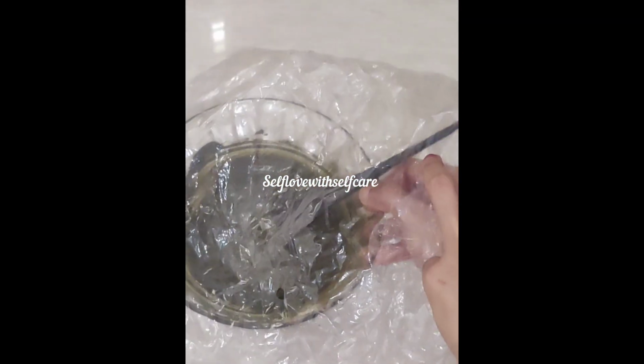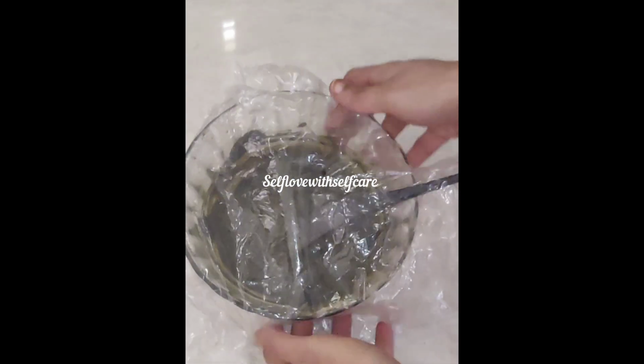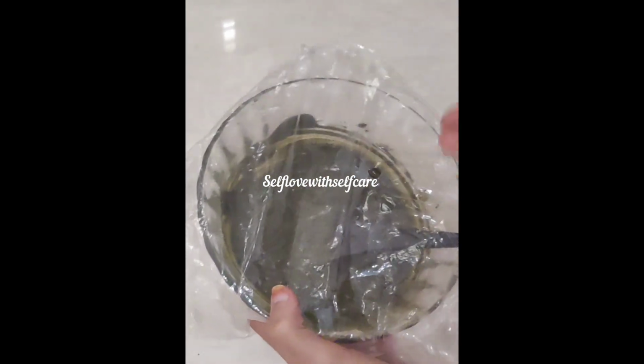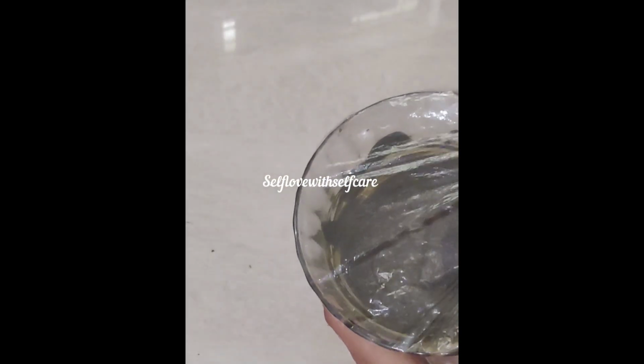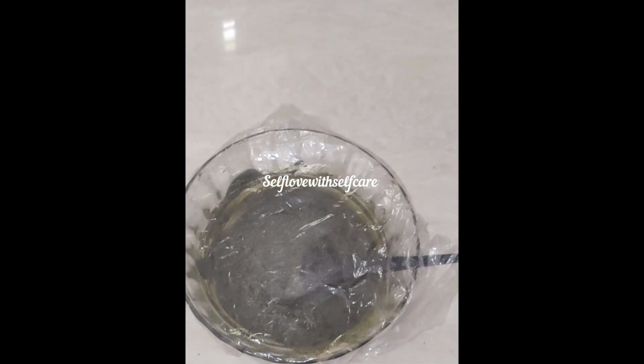And now immediately please cover it with any cover or foil, whichever you have with you, and seal it well. See, you should not have holes like this, so I'm covering it well without any air coming into it. Just keep it aside for not more than 5 to 8 minutes, and I'll show you how it looks after 5 minutes. You can see the instant change in the color. But before that, I'm going to show you another remedy.